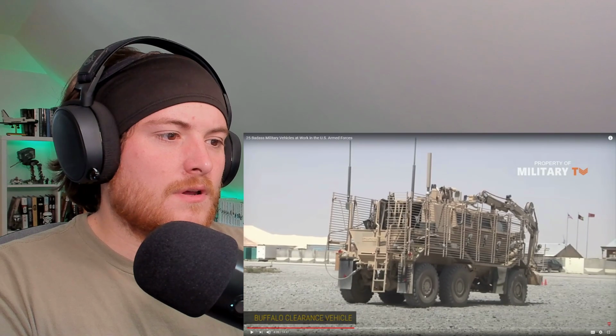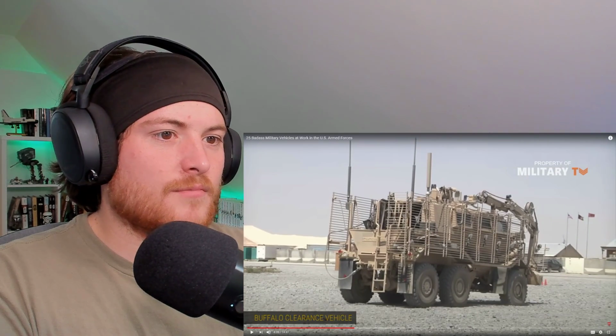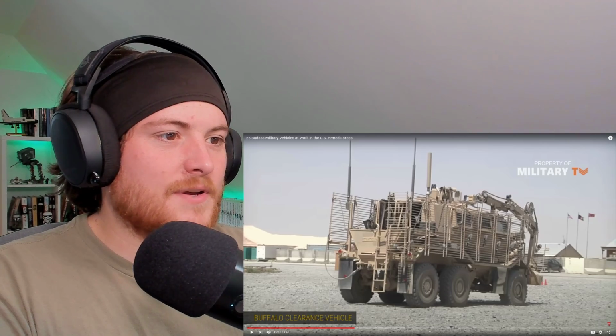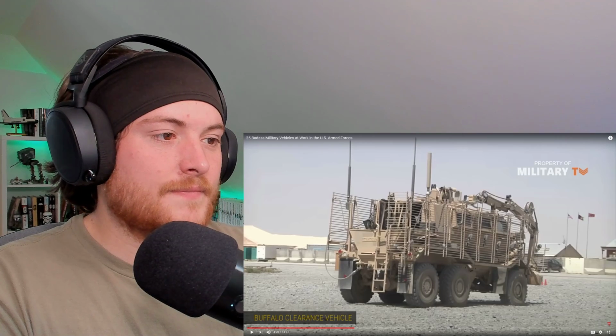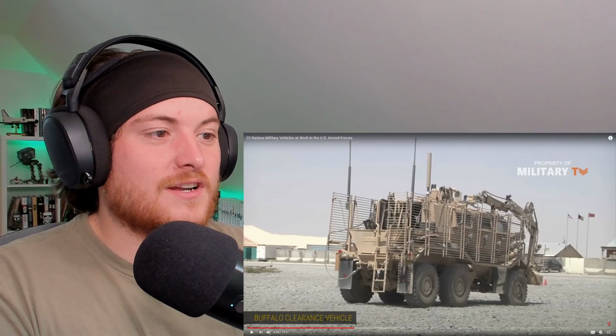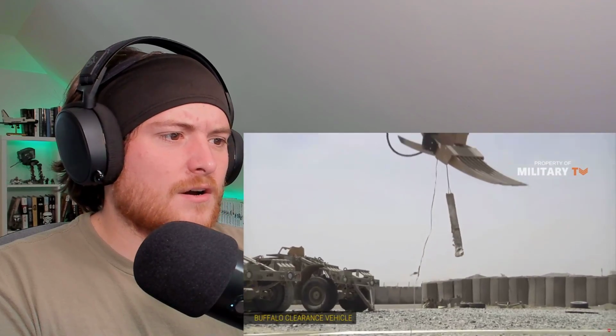Number 8, Buffalo Clearance Vehicle. This looks something more similar to what we use in Britain. These guard railings help against RPGs. I've heard where they kind of get stuck in between them. Or I've heard stories where people have seen them stuck in between the little guard rails. It's kind of interesting. The Buffalo Mine Protected Route Clearance Vehicle, MPCV, helps forces establish command in especially dangerous areas.